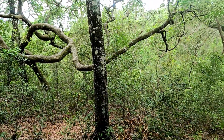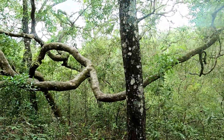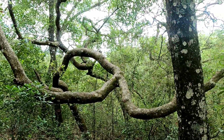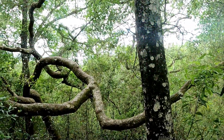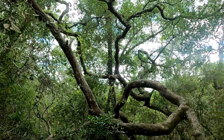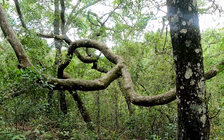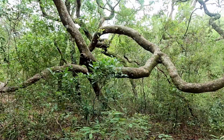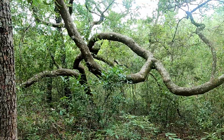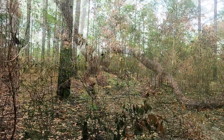So we're down this trail and found this monkey tree. That's what we always call them, because you could climb on it like a monkey. It's all bent branches. Who knows what makes it grow that way? That's the monkey tree. Pretty cool.